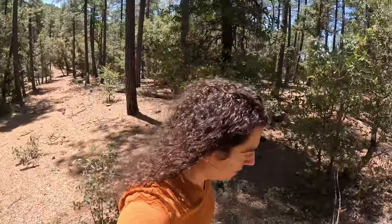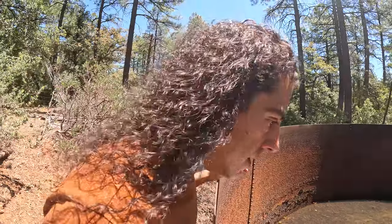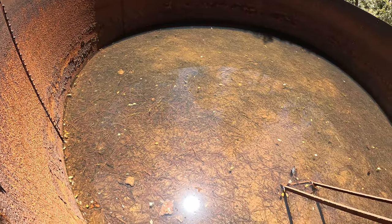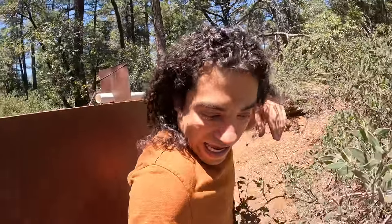And I did see something up here as well. There's a dead bird right there. So I take it this is for the cattle. Cool. All right, I am going to head back down and start setting up camp.